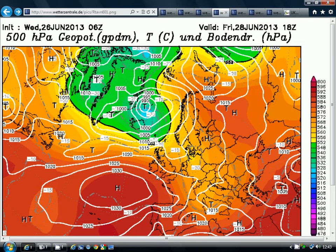Don't get me wrong, it's not going to be a washout, it's not going to be torrential sort of rain, but it's going to be a nuisance, and it will be noticeable that there's rain around through the course of Friday. A lot of cloud on Friday. Possibly a few brighter breaks here and there, but really it's quite a cloudy sort of humid day with temperatures again around 15 to 20 degrees.